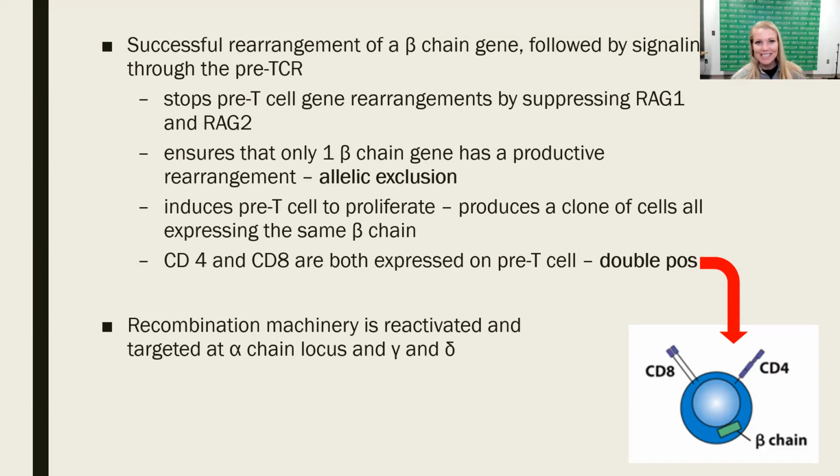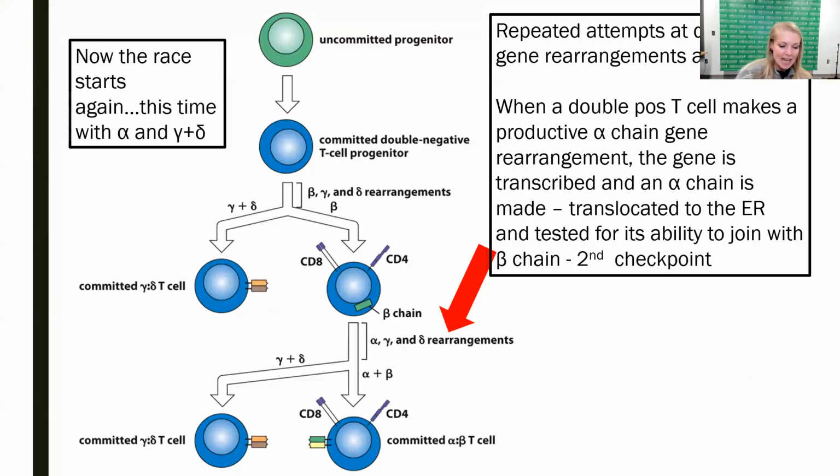And the RAG complexes are turned on again at this point to start the race again, but this time the race is going to occur between alpha and gamma delta. Here's our favorite picture again. Now we're looking down here where we have alpha rearranging as well as gamma delta rearranging at the same time. So it's another race, and there can be repeated attempts of the alpha chain gene rearrangement.